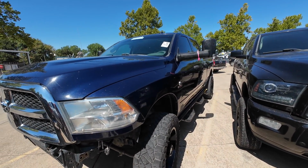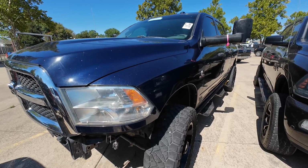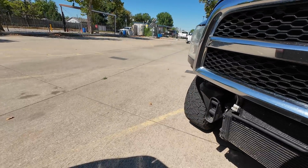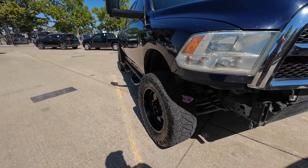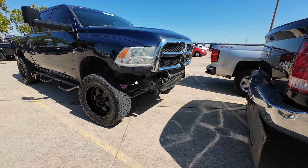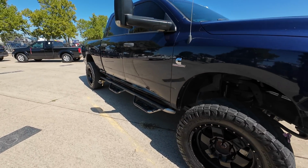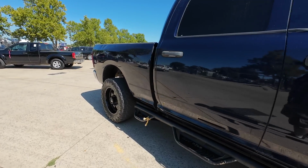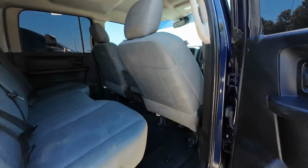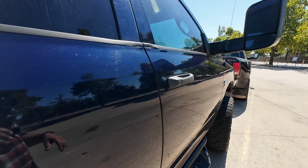Here's a 2018 with 154,000 miles through Chrysler Capital. Again, repossession. Somebody took off the bumper. I'm wondering where the bumper went. That's very bizarre. It must have had one of those like a ranch hand bumper, brush guard type bumper. Had to. I guess somebody took it. That's strange. You got full length steps by Infab. Got the cloth interior. Looks like it's got a busted windshield.